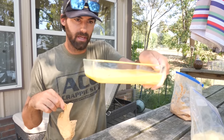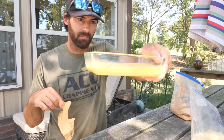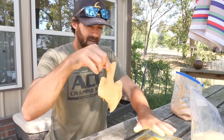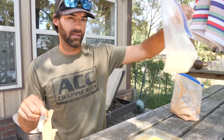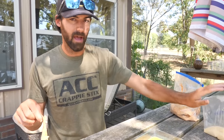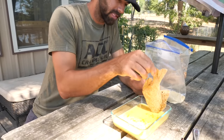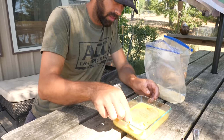This is actually some eggs that I whisked up, and I added a little bit of milk to it. And we are going to be dunking this whole fish into there. I had to be careful not to spill it. And then we're going to be dunking it into the cornmeal, and then that will go into the skillet with the oil. This is definitely the worst part of all this, but it's definitely worth it.